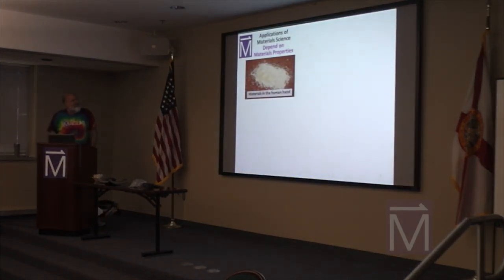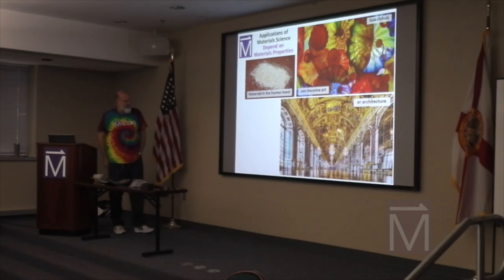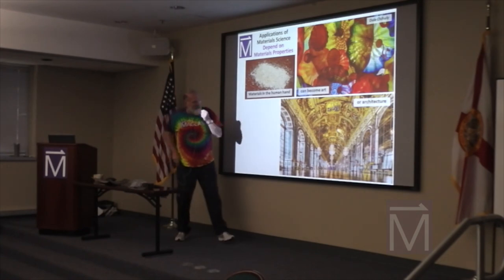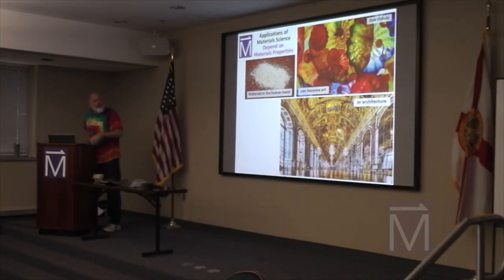Another example is sand, which is just silicon and oxygen. But sand, in the hands of human beings, can make glass, which can be used for artistic expressions. This is a Dale Chihuly sculpture. It can also be integrated into architecture. This is the Hall of Mirrors at Versailles. These windows overlook the gardens and the fountains. The entire opposite wall is a solid wall, and they decided to make it out of glass or mirrors so that you get the reflection of the gardens.